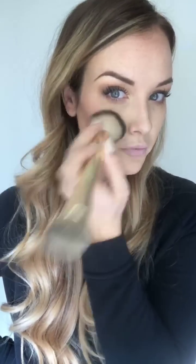And then I just do super small, subtle circles. I just like to round out that cheekbone there. The tiniest bit goes a long way, but it brings so much life to your face. And it doesn't apply this really obnoxious red color. It's this subtle, awesome color.